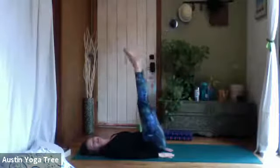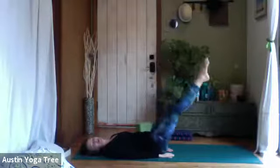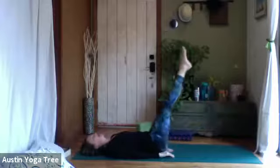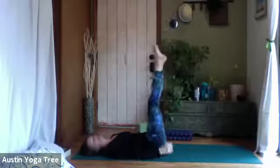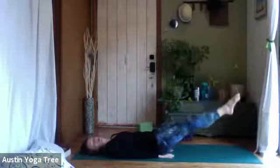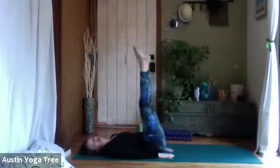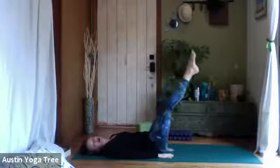You can just create more resistance by pretending like you're moving through thick mud and building up that fire in our belly. So this pose is really good for our digestion as well. But remember, if you get any sharp shooting pain or discomfort, or it's taking too much for your low back, then you need to modify.